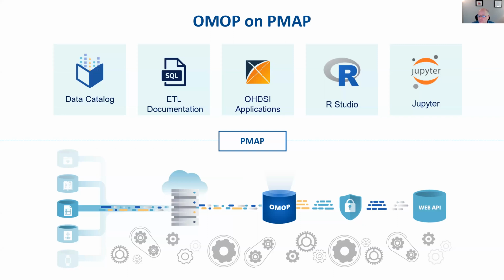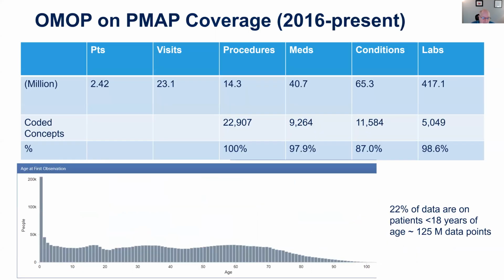And what I wanted to quickly share is one of the most important data sets we now have on our precision medicine platform is a data set called OMOP, which is driven by the Odyssey community, which is an open science community standing for Observational Health and Data Science Informatics. And what we've done is we've taken our proprietary EMR data, our 2.5 million patients with our 23 million visits that we've performed 14 million procedures on, and we prescribed over 40 million medications and have diagnosed 65 million symptoms on the patients, as well as performed over 400 million labs.